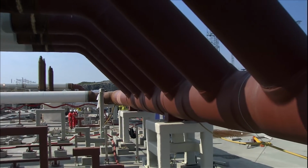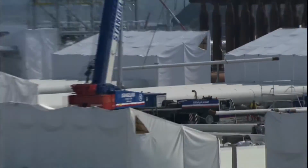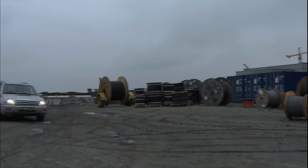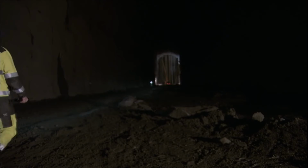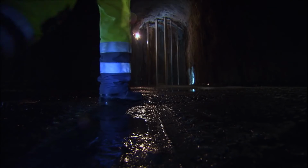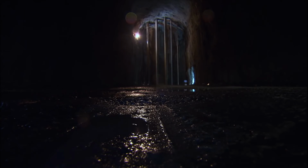Every major gas producer ends up with condensate, a valuable stew of raw materials that can be turned into other types of energy. The problem is storing and then moving it. The solution here is to use huge underground caverns carved inside the Norwegian mountains. This mega-sized natural holding tank can be filled with 230,000 cubic meters of condensate.